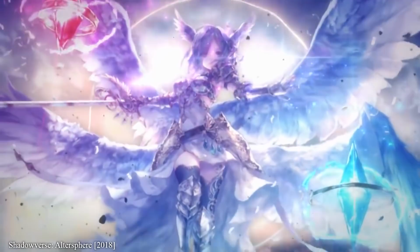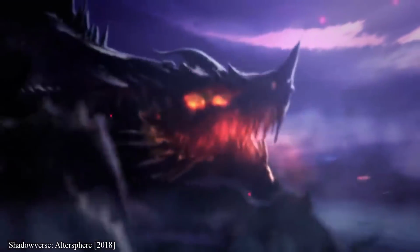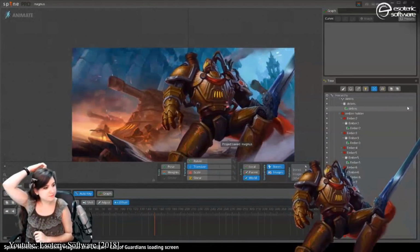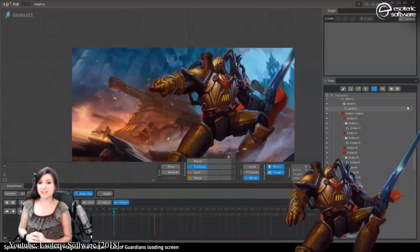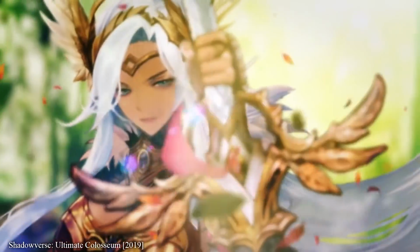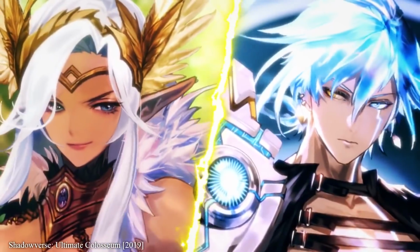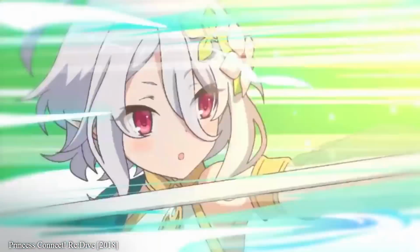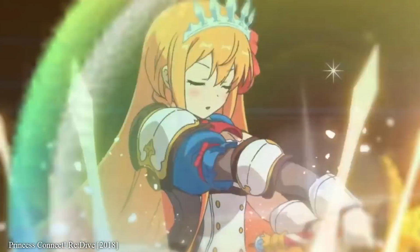In 2013, US-based company Esoteric Software launched a Kickstarter to improve and expand their animation software Spine. This form of 2.5D animation takes a still image but lets you animate it as if it's a 3D object. Cygames adopted the software in 2016 for Shadowverse, and later they used Live 2D for the Union Burst in Princess Connect Redive, since they added deformation tools to that as well.